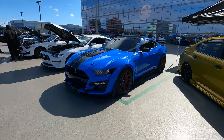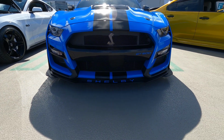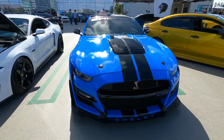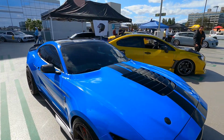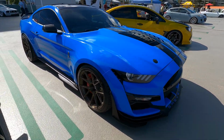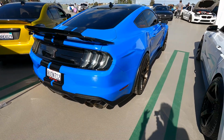Look at this Mustang Cobra GT500. So this is the one. This is the legendary one, GT500, and you certainly don't see this every day. But this is the Shelby. This is the one that outperforms most other cars out there. Yeah, this one's pretty cool. Look at this Mustang here. Look at the color. It's fantastic. And look at how aggressive these hood vents look. Yeah, this is certainly something impressive. Look at this Mustang. Look at this color. Evil GT500. Follow him on Twitter, right, or Instagram.